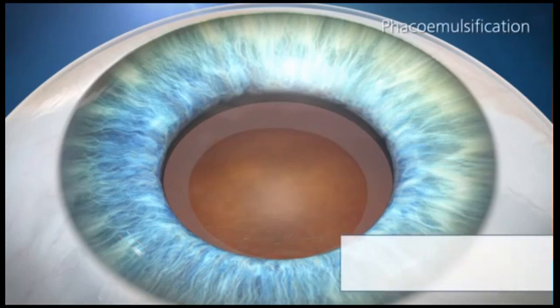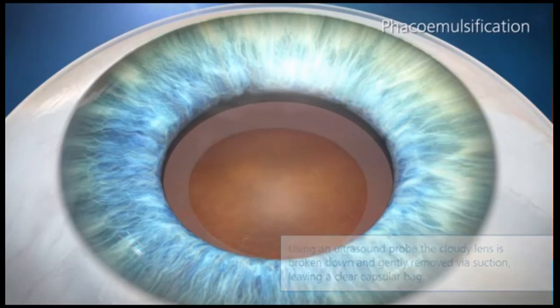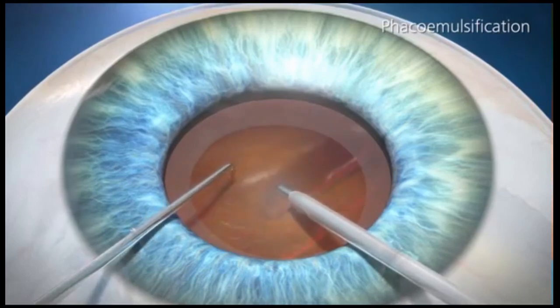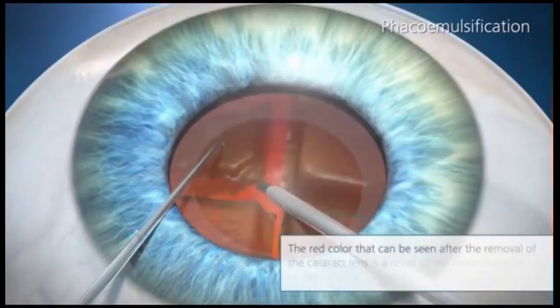There is now access to the cataract itself, the natural lens of the eye. And using an ultrasound probe, the natural lens, the cataract, is broken into tiny fragments through vibration and then sucked out, aspirated from the eye. This allows removal of the cataract through a very small incision.